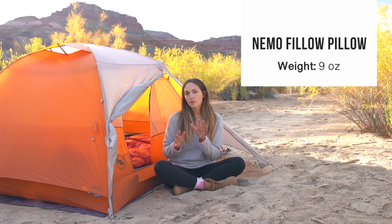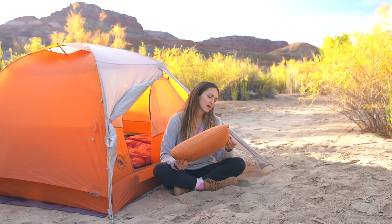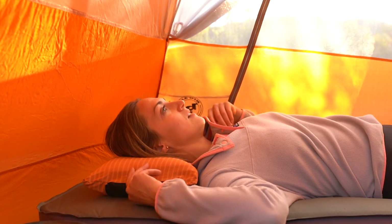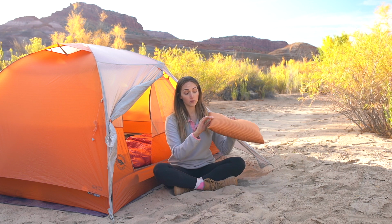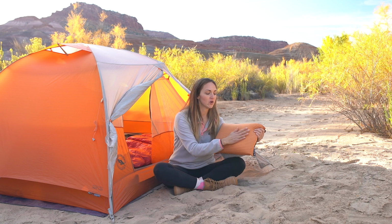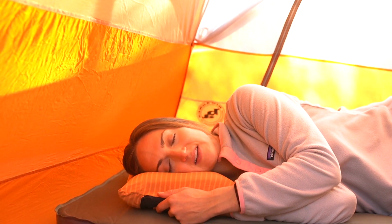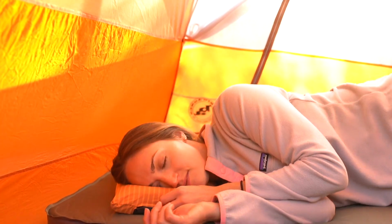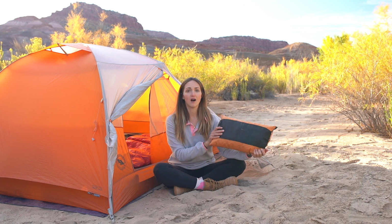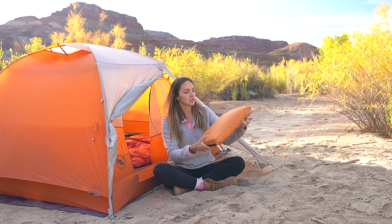The third inflatable pillow that I have for you here is the Nemo Pillow, or maybe it's pronounced Fillo. I actually do not know. This one is kind of almost a hybrid because you do blow it up, but it has a pretty thick layer of soft foam on top. This material on the top is so comfortable. Definitely my favorite one in terms of insulation and just softness, and I just love this foam part. But the back has this material here that is so slippery on the sleeping pad or on the sleeping bag. And again, it's an air one, so it does kind of slush.